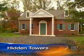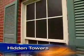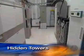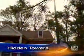And in Arlington, Virginia, this house has the neighborhood fooled. Door-to-door salesmen visit this house. Free newspapers are dropped off at this house. John Johnson works for Verizon Wireless, which built a house where no one is ever home. The inside is filled with the equipment needed to operate a traditional tower that sits in the backyard.